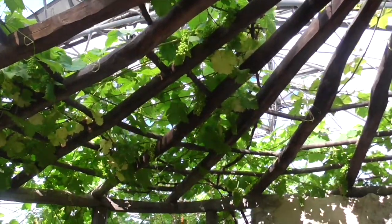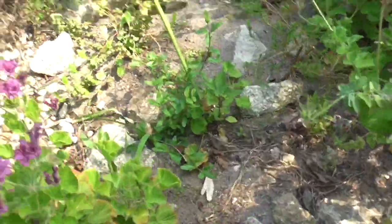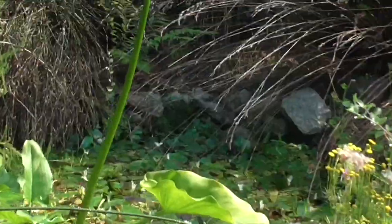Guys, if you didn't know, I used to go to Spain a lot when I was little, and it smells and looks and feels the exact same, doesn't it, Mum? Totally, it is. That's what my pond will look like by the end of it. Hi, fishies.